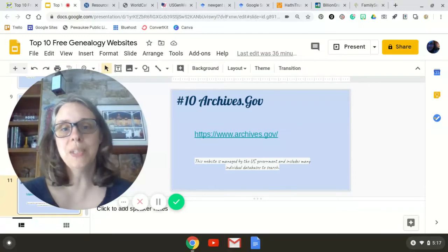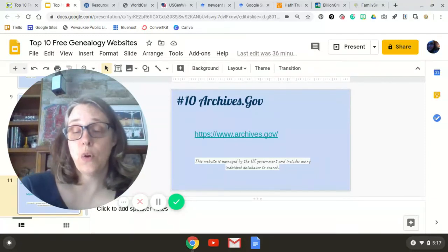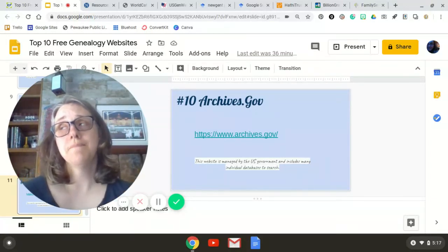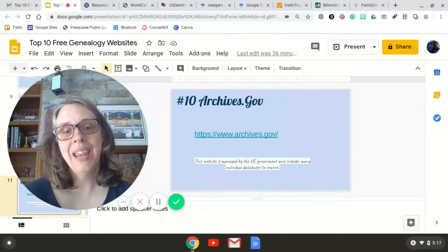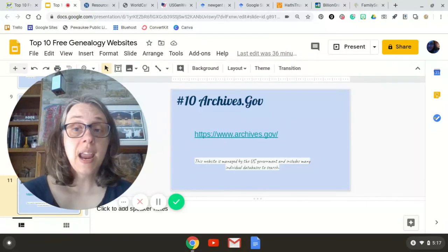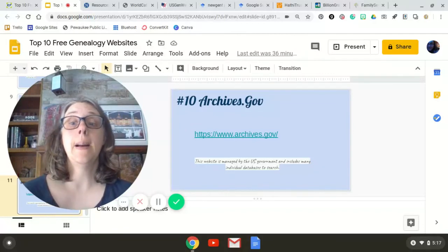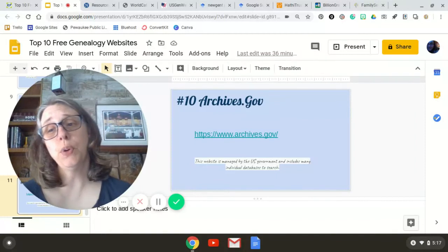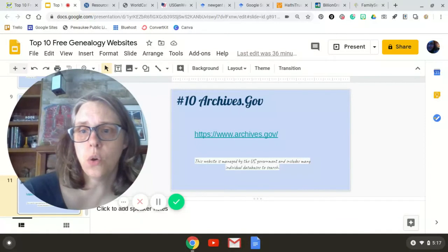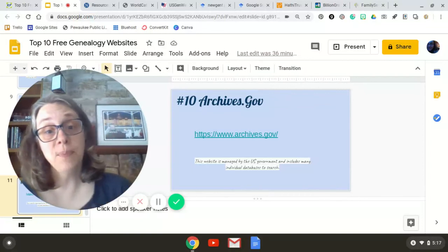All right, our last one, number 10, Archives.gov. The U.S. government manages this site for records that they take for managing the government. So we have a huge collection here available online. They're constantly digitizing and adding new records. You're going to find histories, census, photographs, narratives, personal stories, diaries that have been digitized. So it's just great history information on here. And hopefully you can find something on your ancestor.